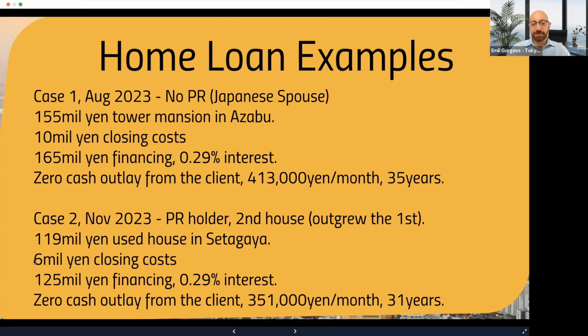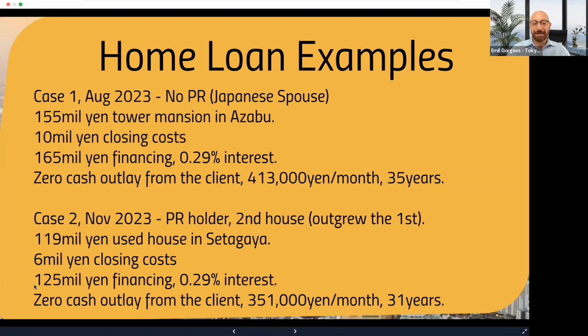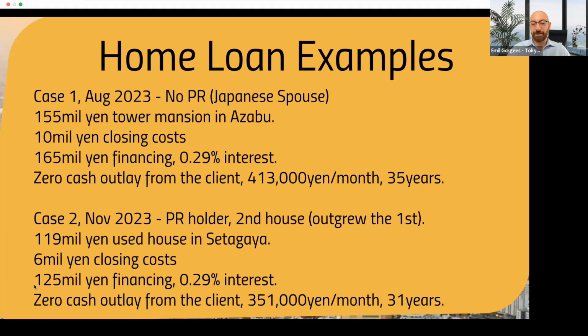His closing costs come to 6 million yen, okay? He's getting 125 million yen of financing. So all the costs, everything included, and his interest rate is also 0.29%. All right. And also for him, there's zero cash outlay. And his loan repayments are 351,000 yen a month. It says here his loan term is 31 years. So I'll just explain that briefly.